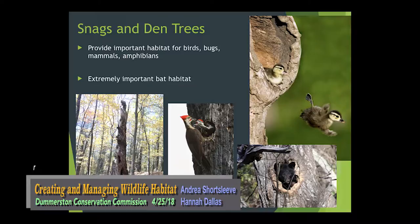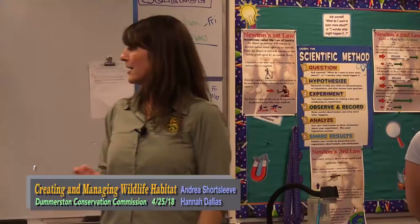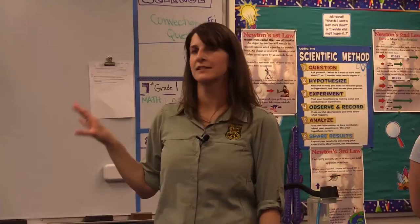But not just these big animals. Tons of insects and amphibians also make their homes in these snags, and they're critically important for our bat species, which, as I'm sure you all know, are facing a pretty desperate decline right now. So when we're out on properties, we try to encourage people to keep snags as much as possible.